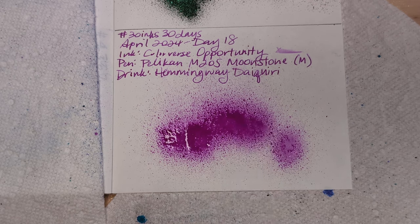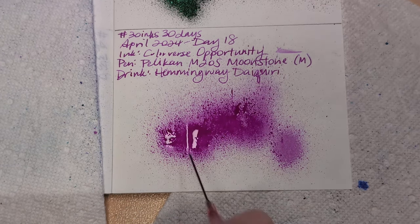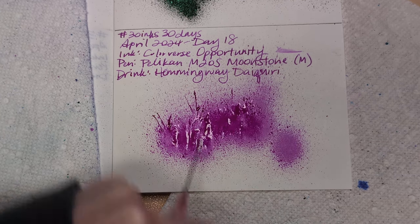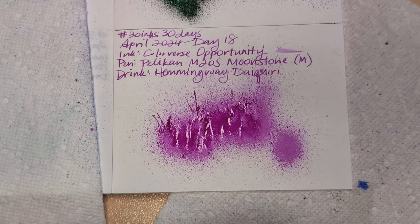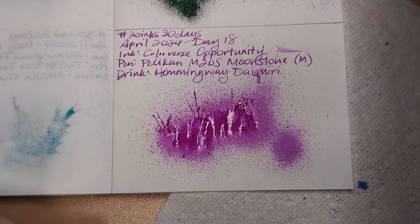So, this looks just like the Opportunity Rover for which this ink is named, right? Can we all agree on that? Don't you see it? Look at it roving. Oh, my gosh, I'm exploring Mars. How amazing. So, that's exciting.